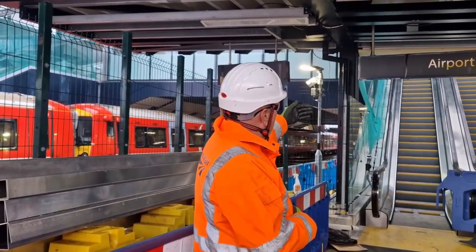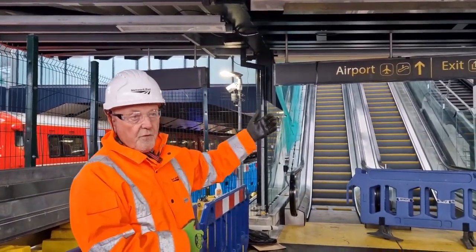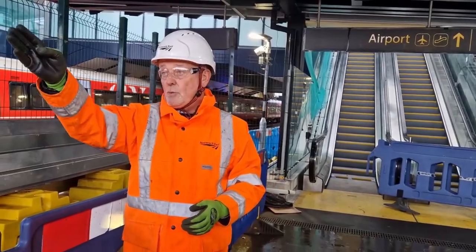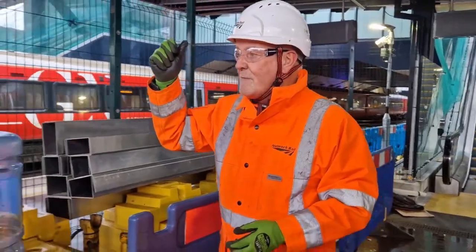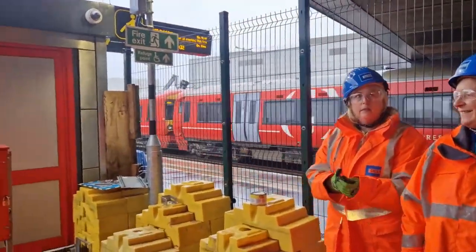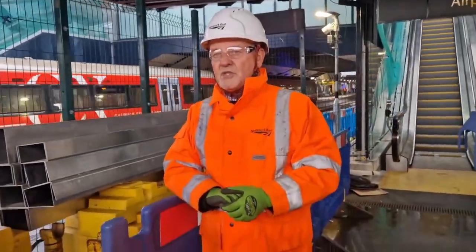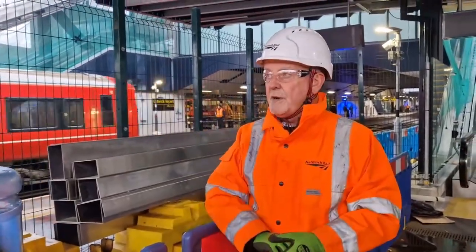operate. So we've got all of our final lighting, customer information, CCTV is all in place. Behind you is the waiting shelter, which, believe it or not, I think used to be up the other end of the platform. We've relocated it, brought it back down here, got power to it. We're just waiting for Honeywell to come along and sort out the power door on the waiting shelter, in which case that will open at the same time.